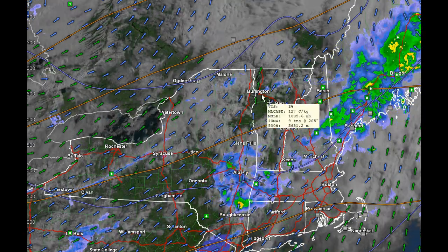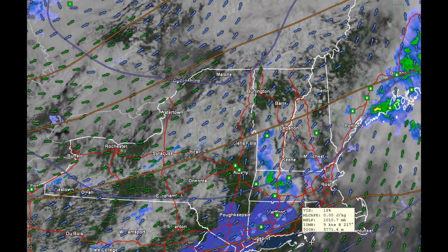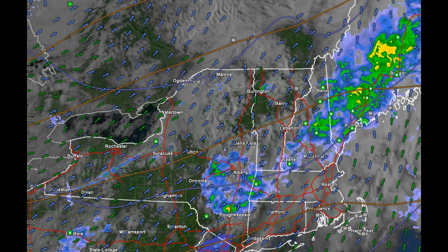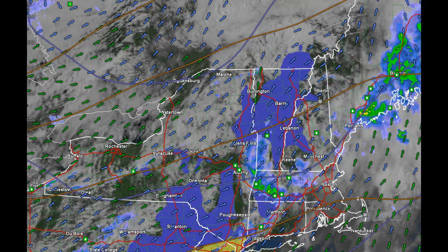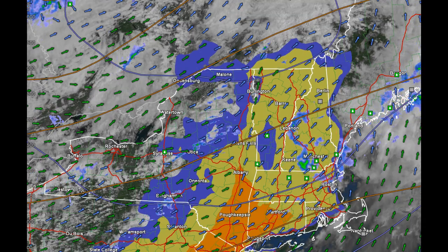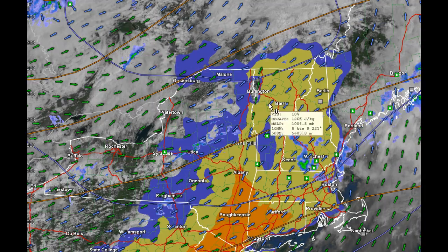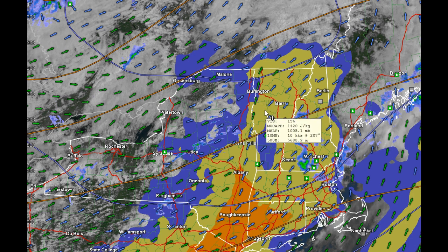So, always fun to watch how surface-based CAPE develops. That's convective available potential energy. Right now, this is a mixed layer CAPE aloft. But the interesting thing is, as we go to surface-based CAPE, you can see that it really does develop. And in the most recent hours here, after 9 o'clock, 10 o'clock, we're already into some pretty good CAPE now. Just taking a look at that here, you can see CAPEs are around 1,300 joules per kilogram. Most unstable CAPE, even a little bit higher. 1,600, I see a few of these areas around the Champlain Valley.